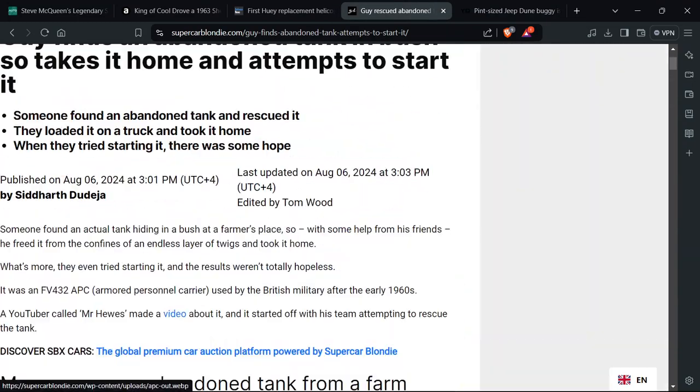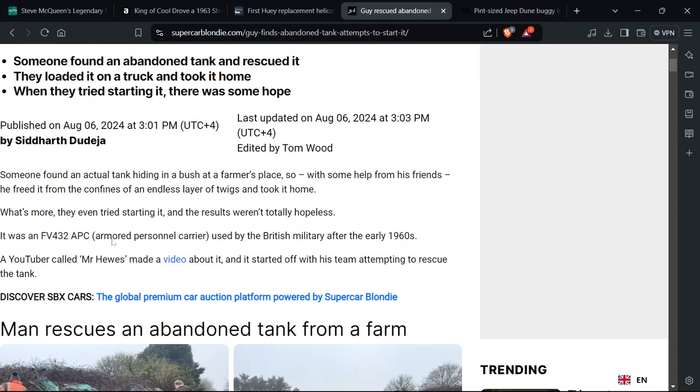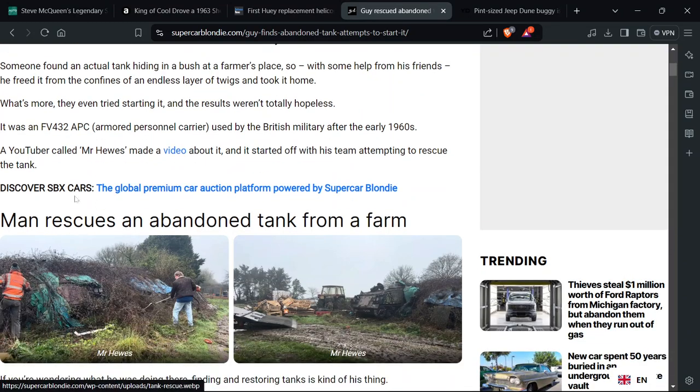Here's a guy who finds an abandoned tank. Someone found an actual tank hiding in a bush on a farmer's place. So with some help from some friends, he freed it from the confines of an endless layer of twigs and took it home. Once there, they even tried starting it, and the results weren't totally hopeless. It's a 1960s FV 432 APC, an armored personnel carrier. A YouTuber called Mr. Hughes made a video about it.